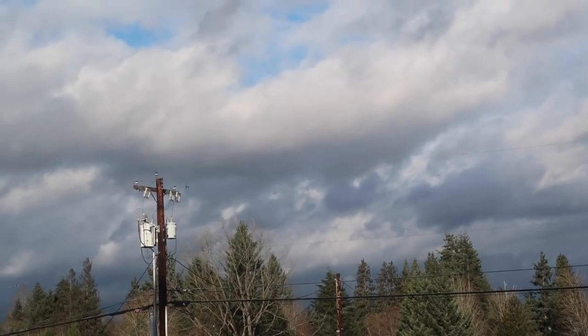Good morning! I'm going out for a run today and the weather is really confusing. It's been raining all night and raining this morning, but now it's sunny with gray skies.